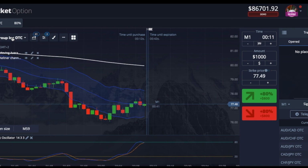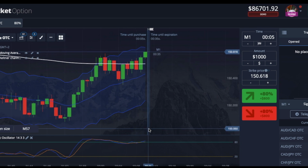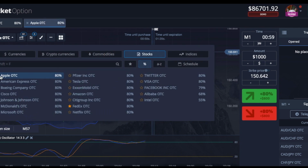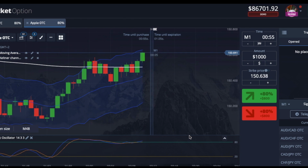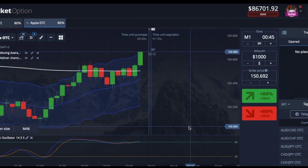Again, looking for any price movement that is at the top of the Keltner channel, and/or at the bottom. If it is at the top, we're looking at the 80. Is it over the 80? It's at the top, we're looking to do a put going down. And if it's at the bottom and it's near the 20, we're looking to do a buy.